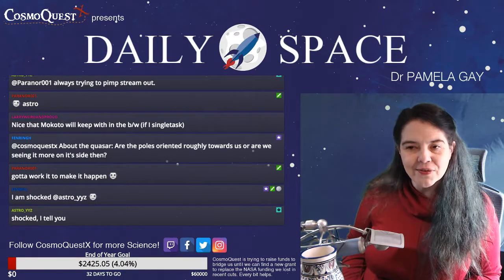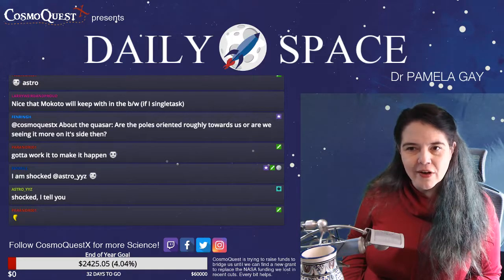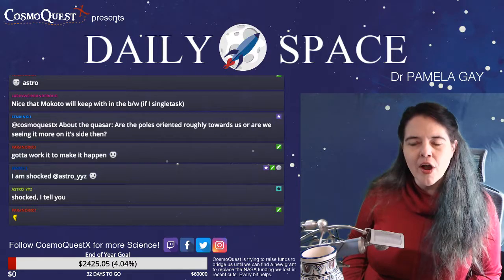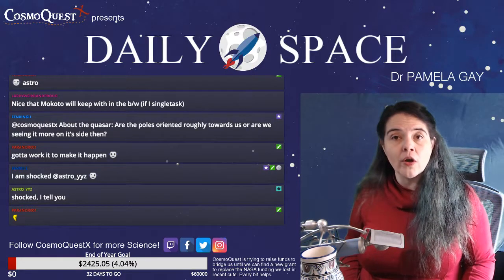Okay, so Fenring is asking about the quasar. Are the poles oriented roughly toward us, or are we seeing it more on its side? It's actually somewhat on its side.